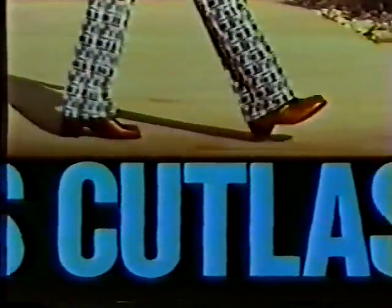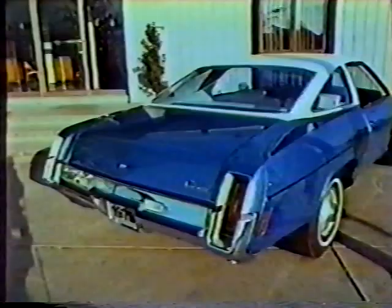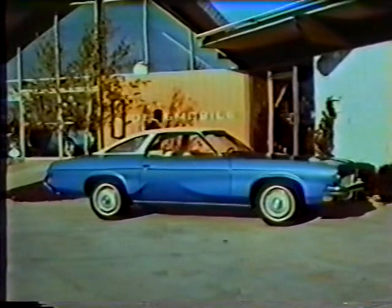Walk across the street and take a ride in more car. There's a new Olds Cutlass S waiting for you at your Olds dealer. It's strong, roomy, and sporty too. A lot of Olds for the money. Check out the Cutlass S and you'll wind up on our side of the street.